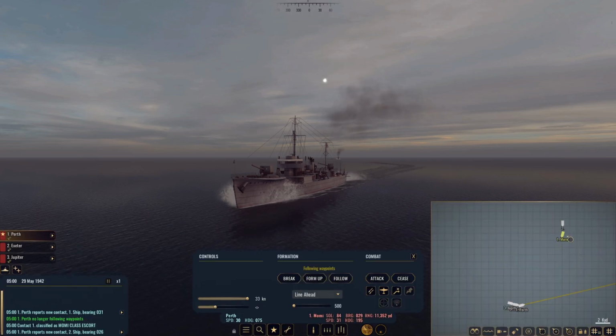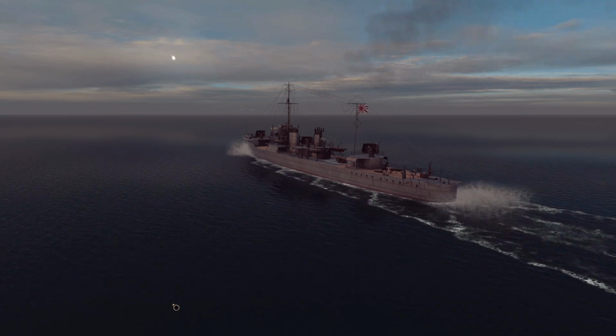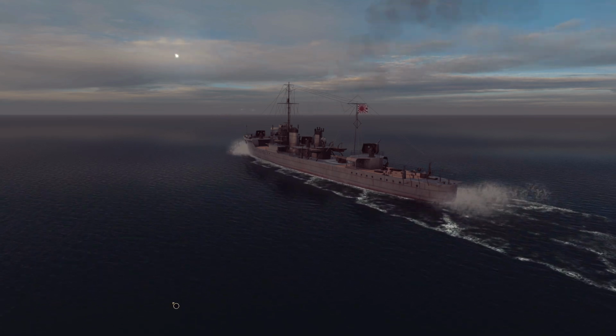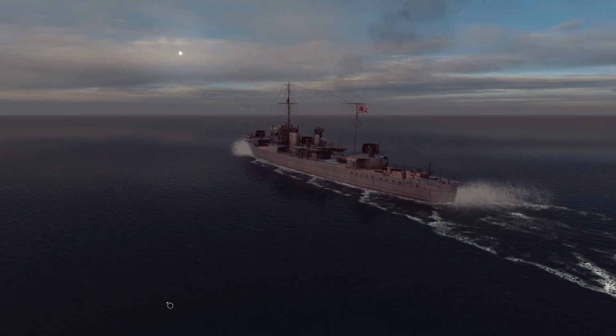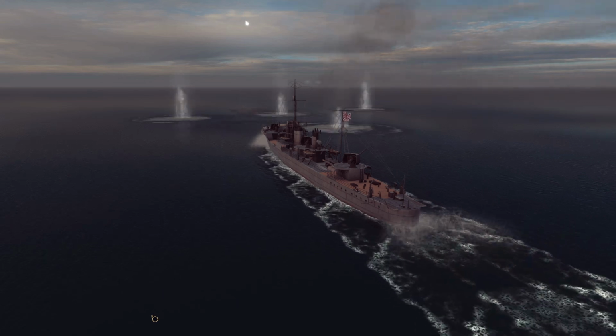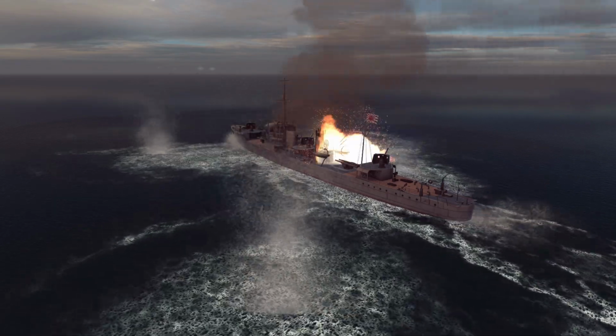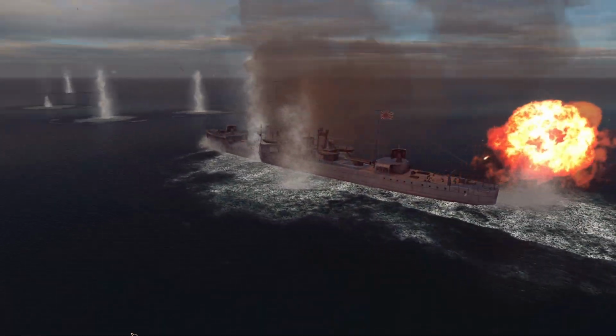Mommy, another mommy. You can see our ship just over here. I don't think it's going to take that long while we get the distance and then send these two to the bottom. Yeah. As I expected.